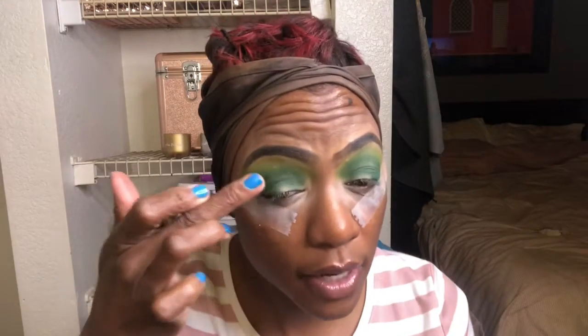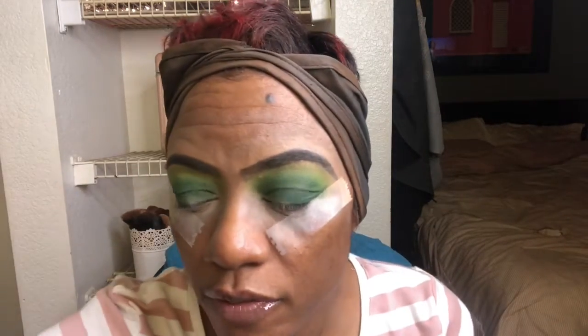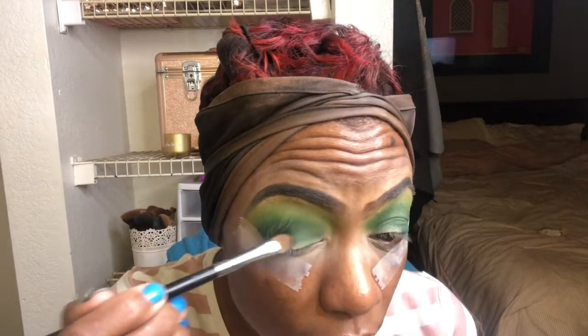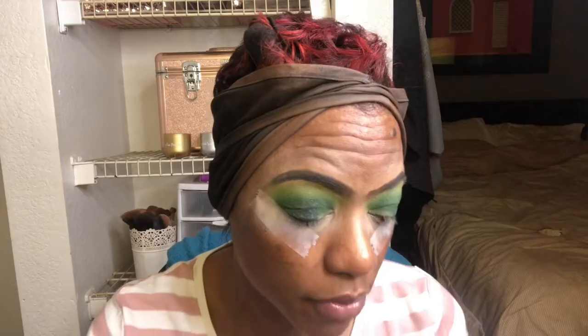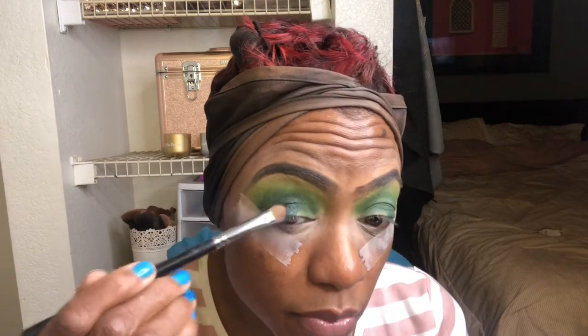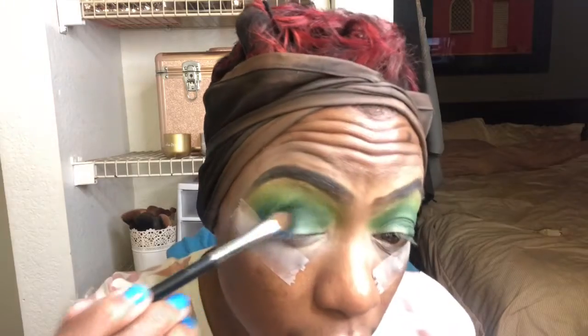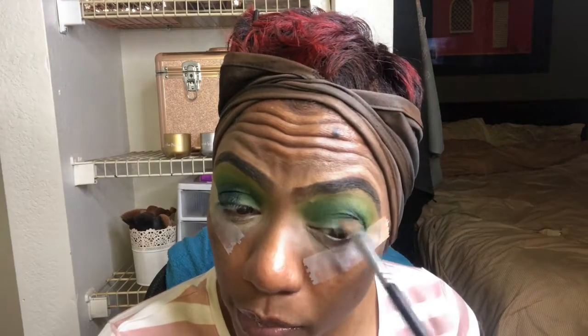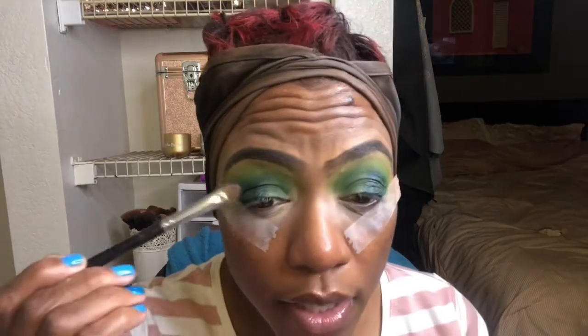That's pretty. So next I'm gonna pick up Kuba. I'm not gonna use this today as my main shade. I'm just gonna put a little of it back towards the green shade, just to add it in there before we go in with our lid shade. I just thought it would add a pretty little dimension between that and our lid shade. Yeah, that's pretty. Just keeping it really on the matted green part, just to add a little something different. Okay.